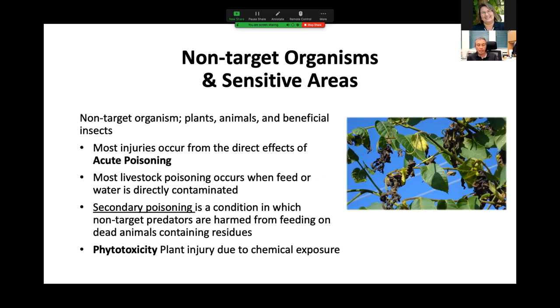Most of the injury that happens to animals happens in the form of acute poisoning or acute toxicity, same as humans. It's usually because of feeding on crops that have been sprayed with these chemicals, or drinking water that is contaminated with these pesticides.